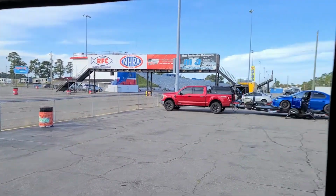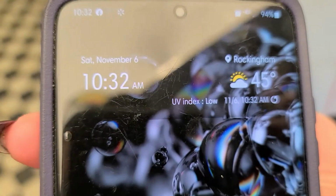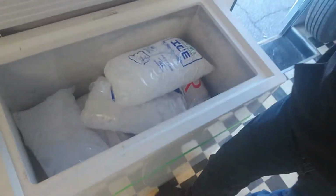We're at the track. This is our last track day to try to get this 9 this season. It's 45 degrees, so it's a little cold. We're here at Rockingham. It's a private test. We have enough ice to probably do 6 or 7 runs. The biggest contributing factor today is going to be the weather, because while it's nice and sunny now, some rain is supposed to be moving in later, so we're going to try to get as many runs as we can early. Being that it's cold, it's not going to take as long to cool the car off. So we should be okay with that.